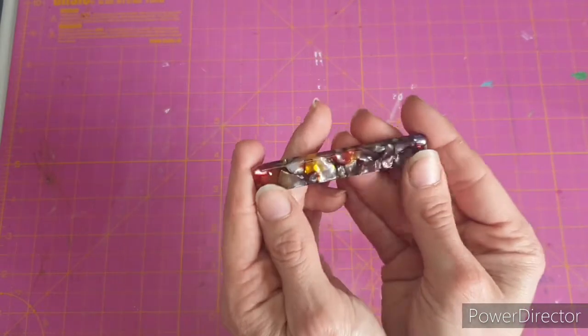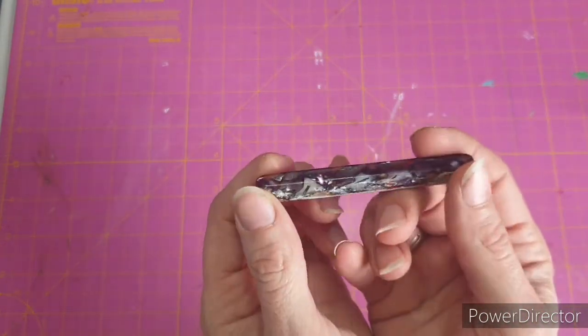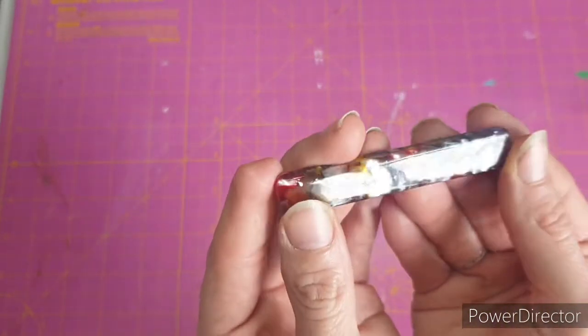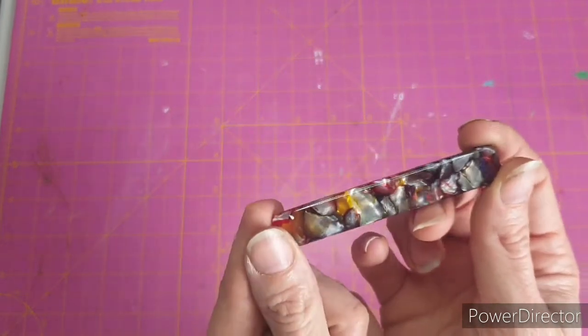I also found this. It's really pretty. I don't really know what it was for. I'm not sure if something was maybe standing on it at some point, but I just thought it was really pretty. So I'm not really sure what I'm going to do with that, but I've brought it home anyway.